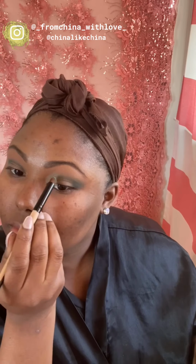And now I'm testing out these other greens to see what we got. And I'm liking it. I'm liking it. So we're going in with Potion, and I want to blend that over into my crease and a little bit into my transition, but mostly in my crease area.